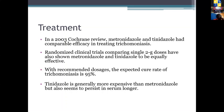Now, tinidazole is more expensive, which is why we would tend to lean to metronidazole in everyday treatment of trichomoniasis. And the cure rate that is expected with the dosages described is 95%.